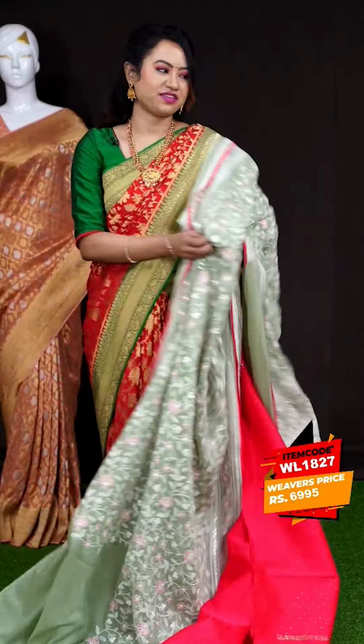Now it's time for our next saree. A beautiful mustard yellow colored saree I'm holding. All over the body, the saree has got this multicolor digital flower pin. Check out this self gota pathi work border core edge red color. Very beautiful. Check out the self gota pathi work pallu. And we have this beautiful mustard color printed blouse with gota pathi work border. So the item code of this beautiful saree is WL1807 and the weaver's price is only 5,595.